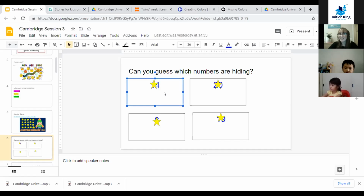Four. You think it's four. What do you think, Edmund? Four. You think four as well. Okay. Well, should we have a look? Let's see if you were right. Ready? Da, da, da, da, da, da. Oh, it was one, four. So one and four together make 14, don't they? That's the number 14. Oh, so we were nearly there. We got the four, but there was a one there as well.